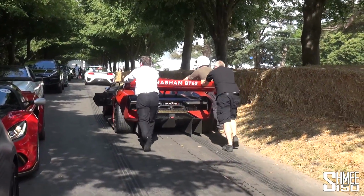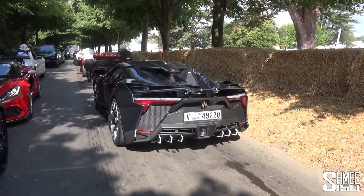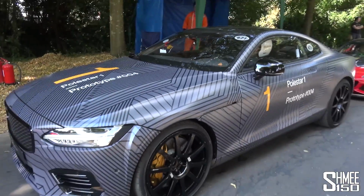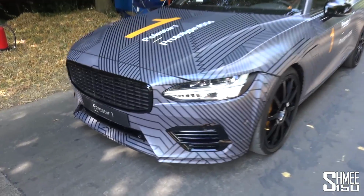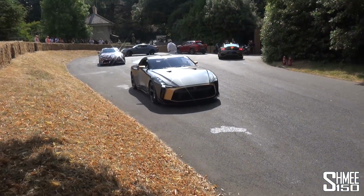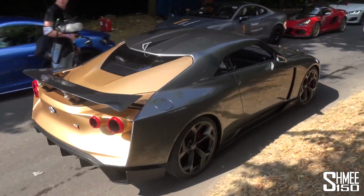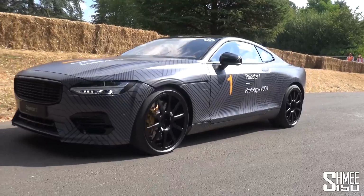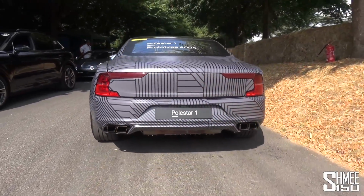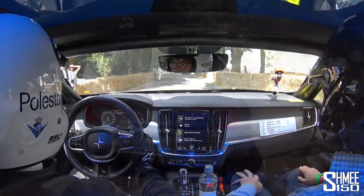The Brabham BT62, which is of course a track car, hence why it's being pushed, and then the W Motors Lykan, the new car, making its dynamic debut as well. Lovely cars everywhere, and the Polestar 1 also lined up here, ready for me to jump back in and head on for the hill climb. Also have the GTR concept. It does look very sleek, doesn't it? Imagine what it's going to be like when the camo is fully removed. Actually looking at the back and the way the thin rear lights work.